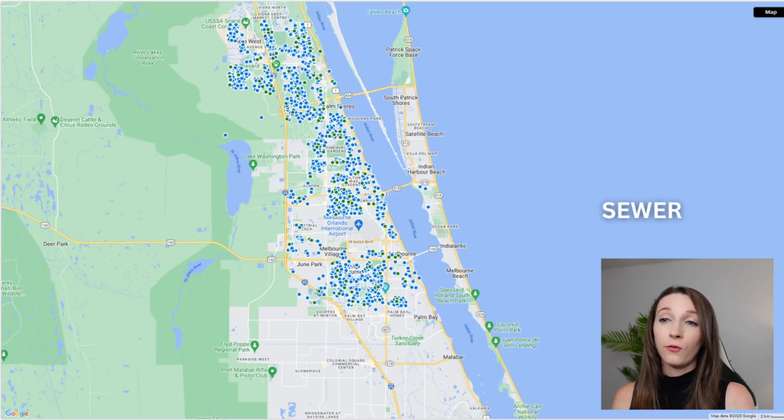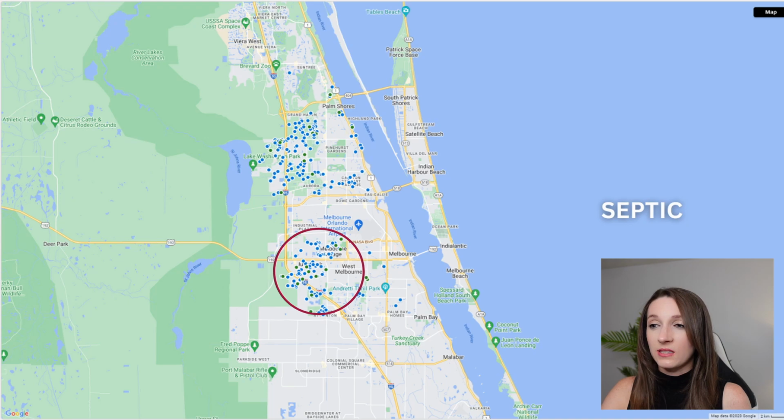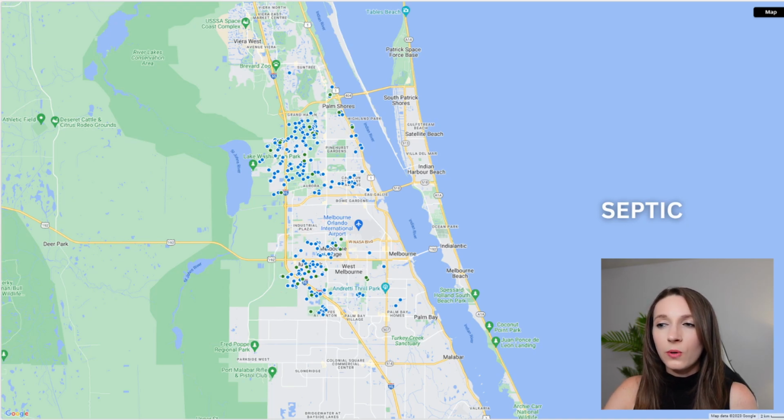A lot of buyers hope to be on city water and city sewer and want to avoid septic systems. So here are the areas you're more likely to have a septic system rather than being on city sewer. Fortunately, if you're looking to avoid septic systems, most of Melbourne is on city sewer. You can see that the majority of the homes that are going to be on septic are in the Lake Washington area and in West Melbourne. There might be a few in the O'Galley area and Central Melbourne, but they're mostly in Lake Washington and West Melbourne.